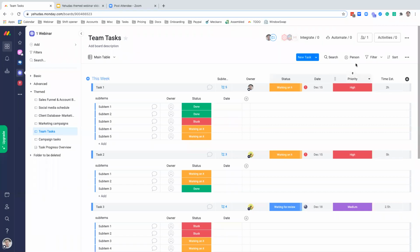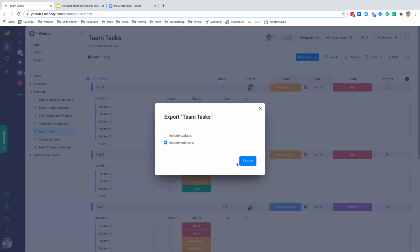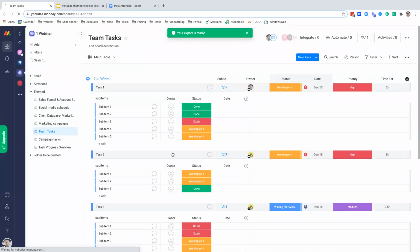Let's go over to our board's three dots menu at the top and export our board with its subitems. So just go over here and we'll export our board. Let's just include subitems. Great, so as it's loading, just give it a moment and click on that.